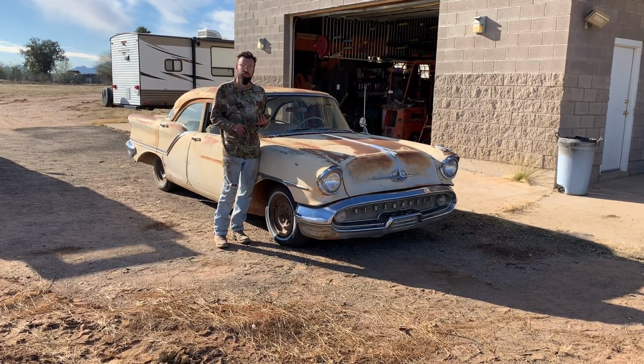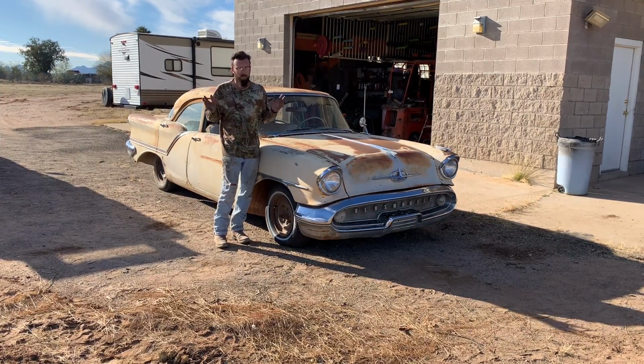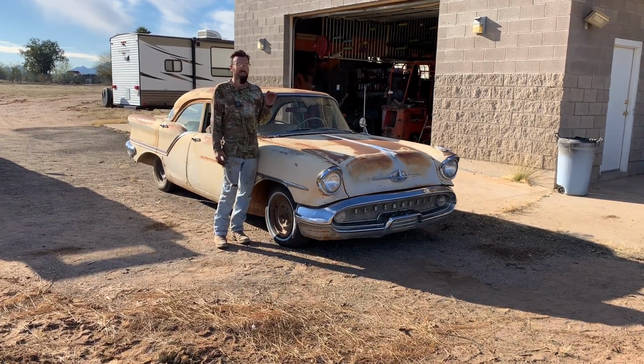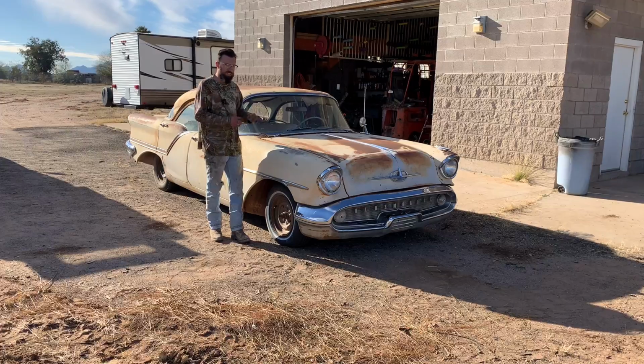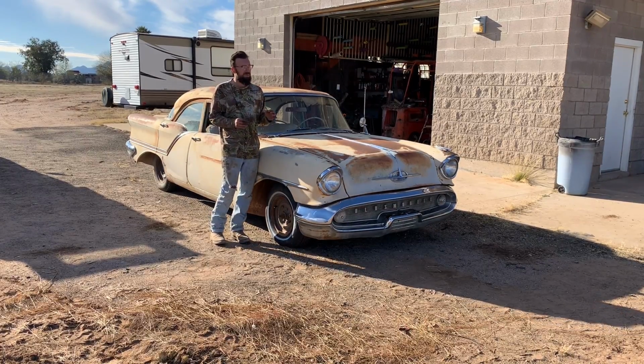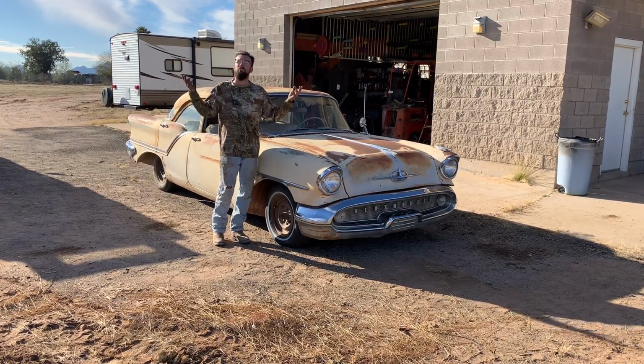It needs a carb rebuild kit, it needs hoses, it needs belts, it needs the brakes done, but they all do. They all do. You're never going to escape it. Nothing has been touched, nothing has been robbed on this car. It's very solid, the floors are there, and it's got some rust spots, I think, in the trunk, but really nothing significant. I mean, it's an Arizona car.